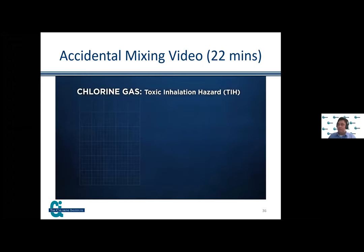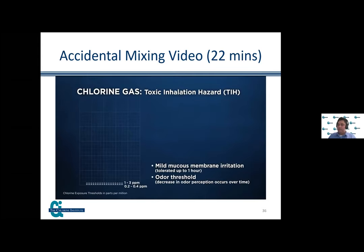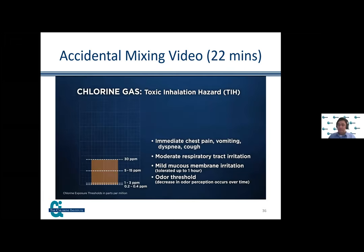Chlorine gas is a toxic inhalation hazard, TIH. The odor threshold for chlorine is 0.2 to 0.4 parts per million. Inhalation exposure to a concentration as low as 1 part per million may cause irritation of the nose, throat, and respiratory tract. Moderate irritation of the respiratory tract will occur at 5 to 15 parts per million. At 30 parts per million, there will be immediate chest pain, vomiting, shortness of breath, and cough. Toxic pneumonitis and pulmonary edema can occur following exposure to 40 to 60 parts per million.